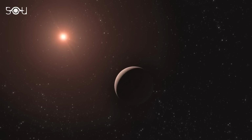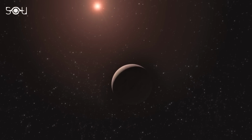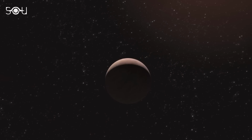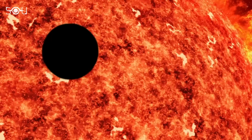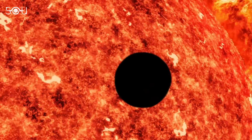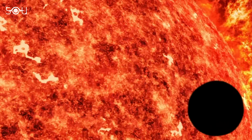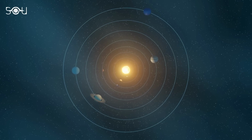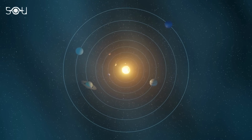The star's light curve revealed that the planet completes an orbit around it in just a couple of days. Since it's a very short orbital period, it means that LHS 475b lies closer to its star than any planet in the solar system. For reference, Mercury, the closest planet to the Sun, completes an orbit in 88 days.